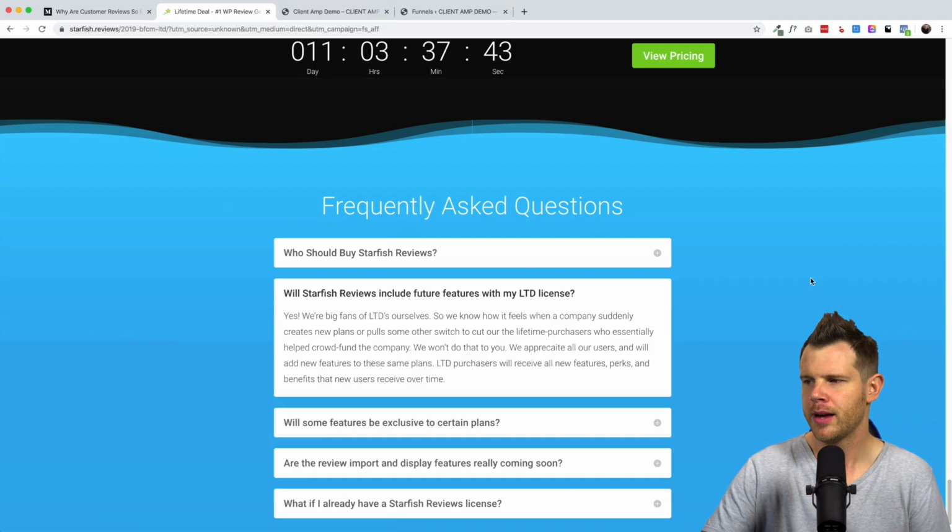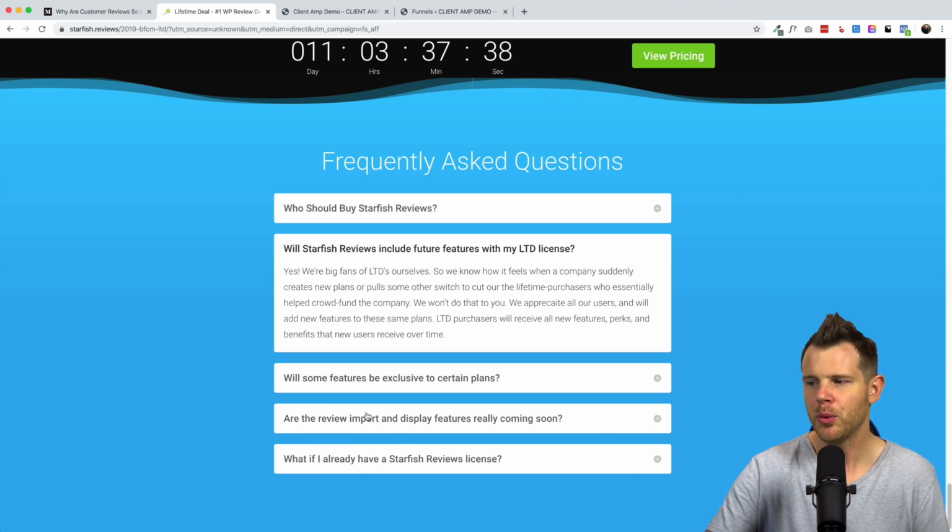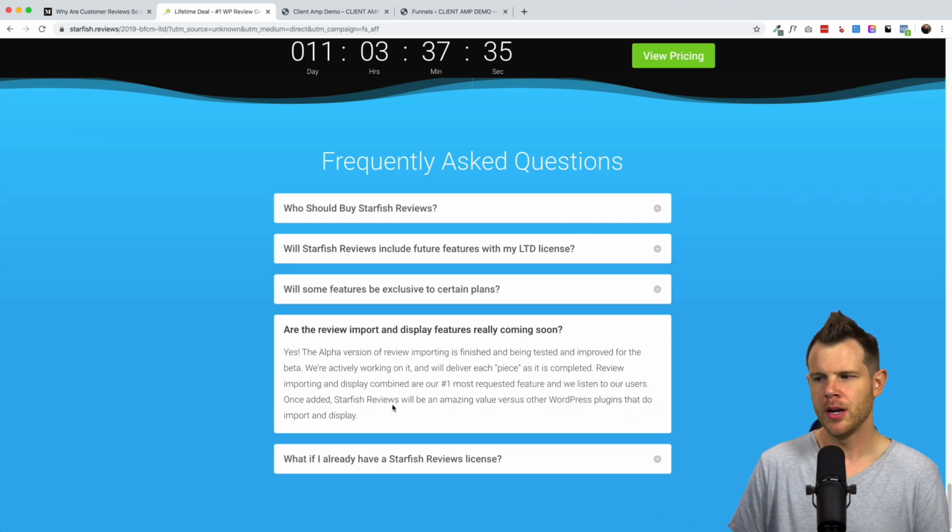There are some other interesting features that are on deck. They're in alpha. Now, I don't like preaching about buying on roadmaps. That's generally not a good idea. However, it's worth knowing what the company has planned, whether they're planning to develop future features. And if you scroll down here a little bit, it actually talks about this. There is going to be an import and display feature coming soon, which is going to allow you to import your existing reviews from review sites and then display them on your website. So as is right now, this is all about getting new reviews, not showing them off on your website. So very clear distinction there.